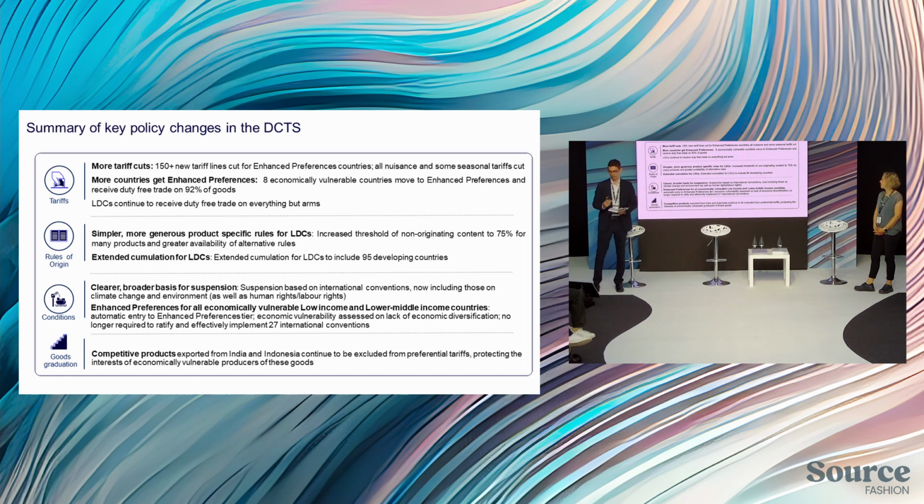So 8 economically vulnerable countries, including Algeria, Tajikistan, and Nigeria, amongst others, will receive those preferences. It's important to note, as Karen mentioned, that least developed countries, so they're in the comprehensive, the most advantageous tier, will receive duty-free trade on everything but arms and ammunition. So 99% tax-free, which is fantastic.